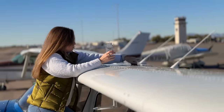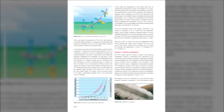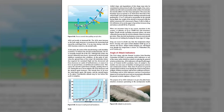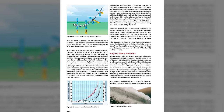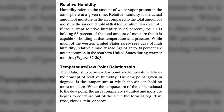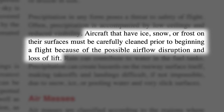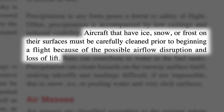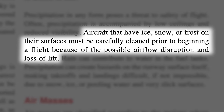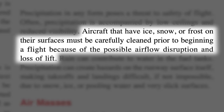Chapter 5 in the Pilot's Handbook of Aeronautical Knowledge is all about aerodynamic principles, and page 5-26 describes how ice, snow, and frost accumulation hurts the airplane's performance. Chapter 12 is all about weather theory, and it goes into detail about the relationship between temperature and dew point and how that leads to these hazards. It even says, quote, "Aircraft that have ice, snow, or frost on their surfaces must be carefully cleaned prior to beginning a flight because of the possible airflow disruption and loss of lift."